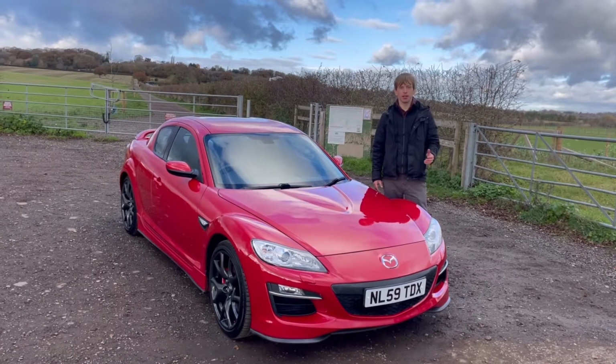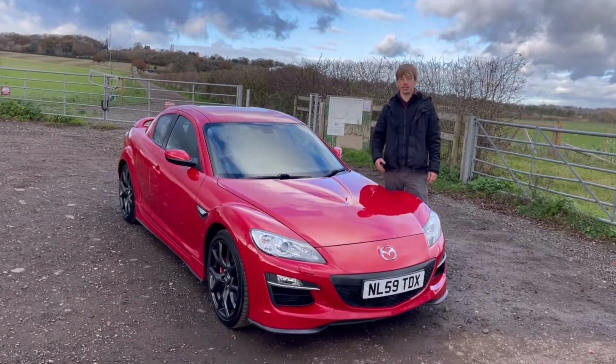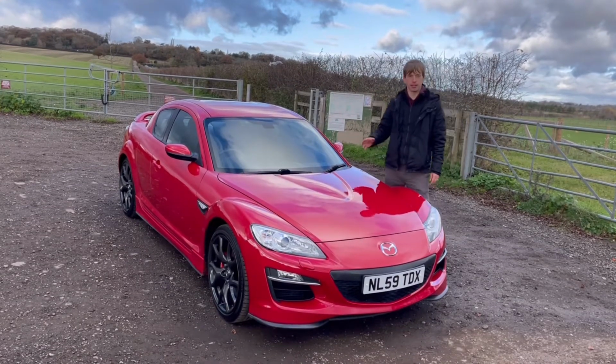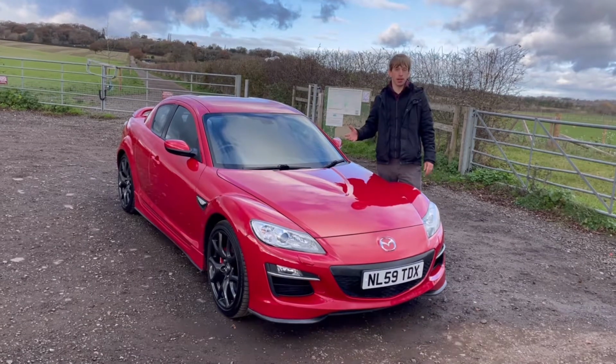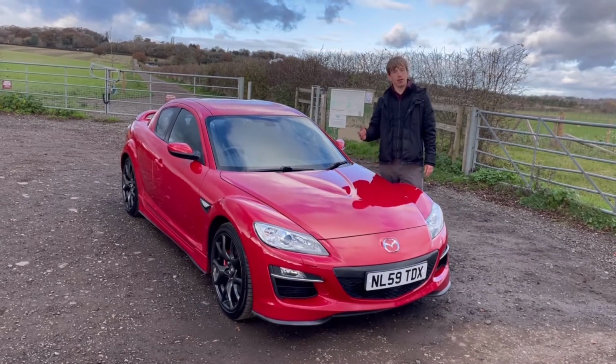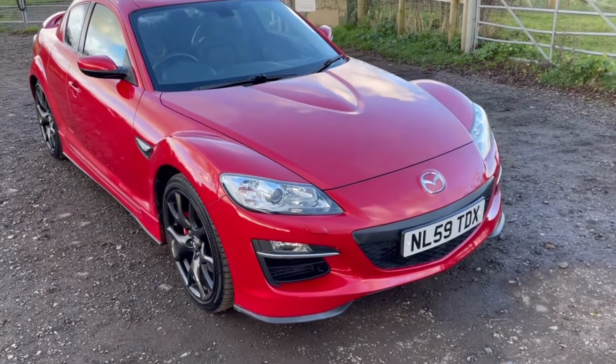It's one I've been quite looking forward to doing because I've got a really nice car to show you. It's an RX-8 R3. It's a car we sell quite a few of, and it's actually one we've sold before, so we know the car well. So without further ado, let's show you around. Let's start with a walk around of the outside.